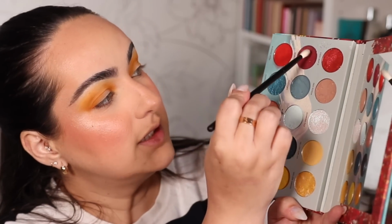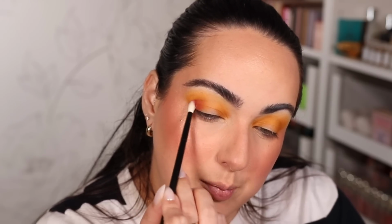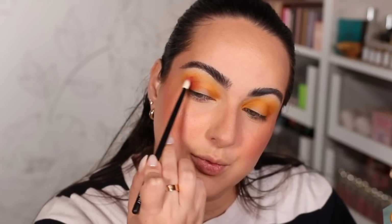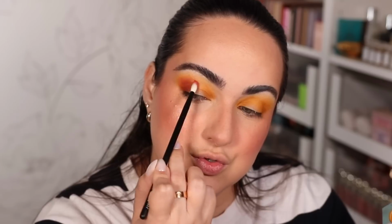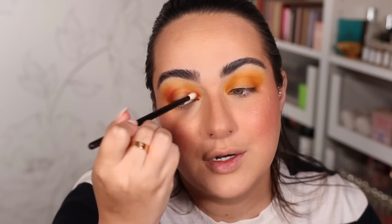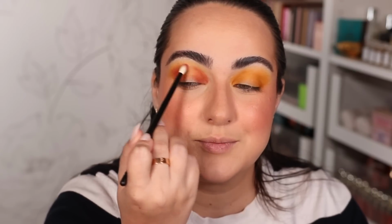So I think I'm going to use the Rephr number 14 and the color Momji here, and with it I'm going to darken up the outer corner a little further. With the tip of the brush I'm blending it upwards a bit. Nice detail blending brush because I don't want to lose control and do too much. A little more Momji on the inner third of the eyelid. We are going Colorful Autumn today.